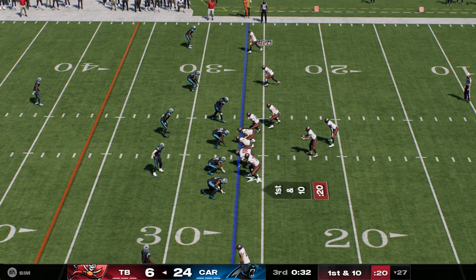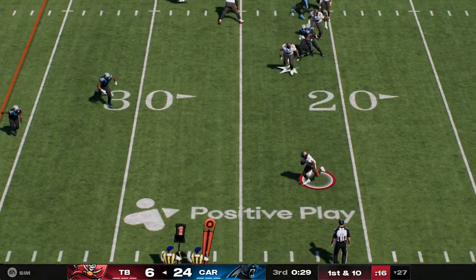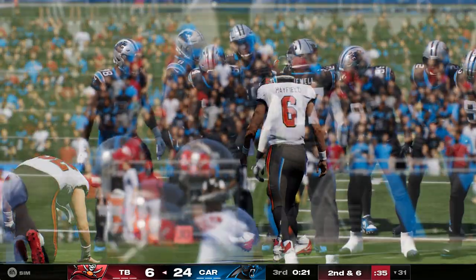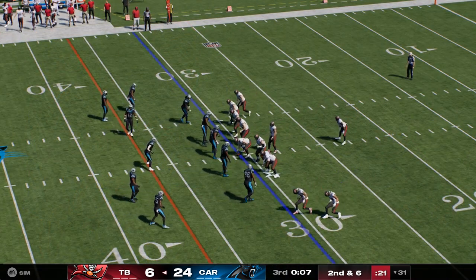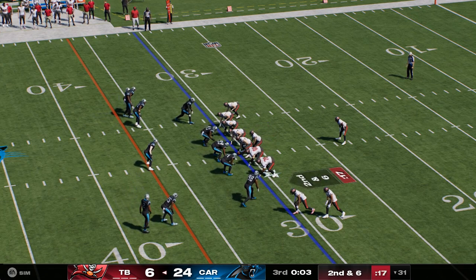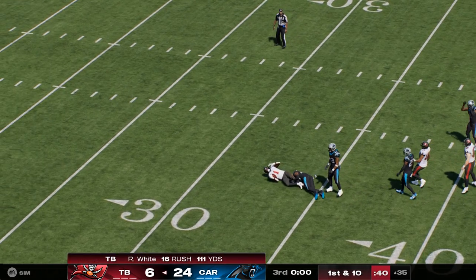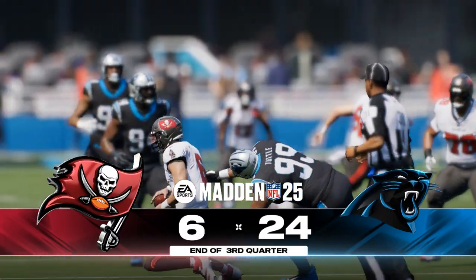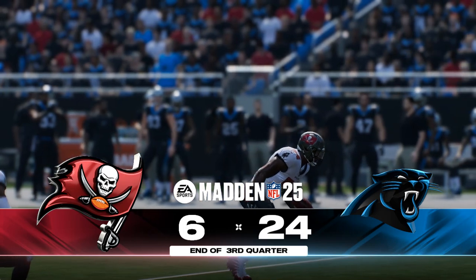Here's first and 10. From the gun, it's Mayfield. He'll get this one to his safety valve, complete. And he'll get about four here as he is taken down. Baker gonna hand it to White. Will be taken down. A big pickup on what will be the final play of this third quarter. So three quarters have come and gone. You're watching the NFL on EA Sports.